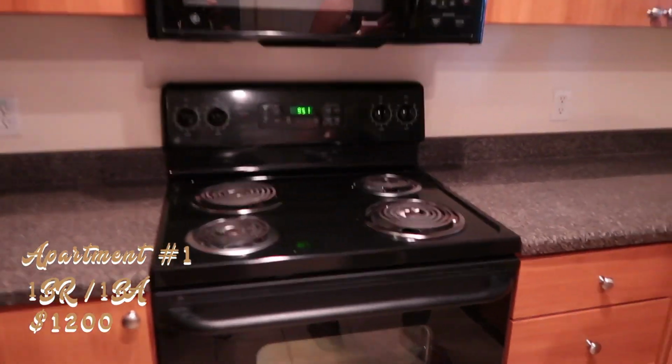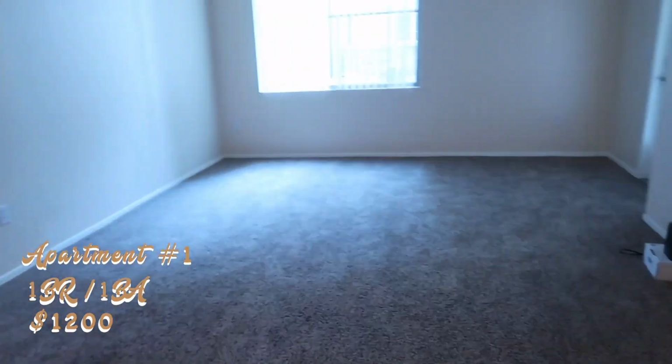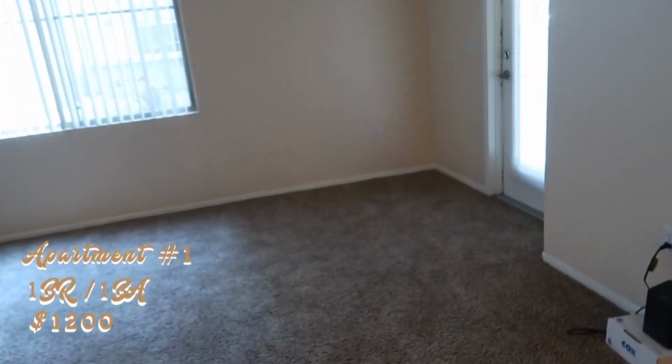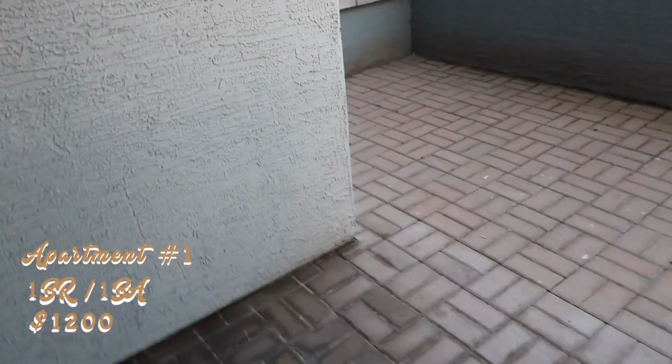Whoop whoop. It's nice. Oh, yes, pretty. Oh, I like it. I like how it looks. I like the cabinet space. I feel like this is enough for me. A lot of space in here. And I feel like this is definitely enough space. I just don't know where I would put... Oh, I could go out through the patio? Oh, wow. Oh, yeah. Oh, wow. I didn't know. Wow.